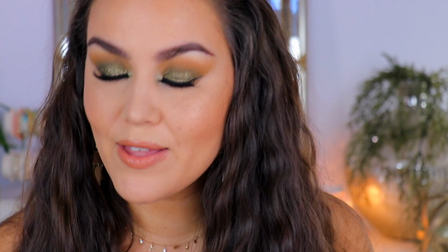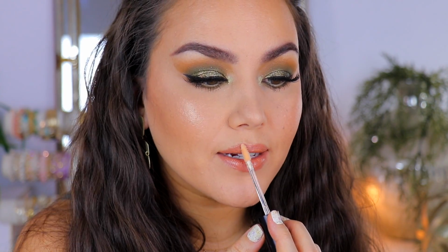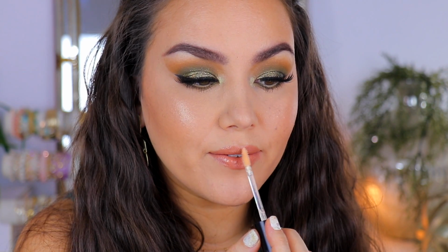All right, and then right on top of that, I'm gonna go in with one of e.l.f.'s Plumping Glosses. This is one of my favorite all over nude glosses. If I just wanna go in with a plain nude lip liner and then apply this all over, I think it's so beautiful and juicy. This one is in the shade Champagne Glam. It is such a glossy and juicy formula.